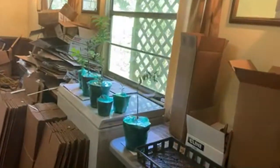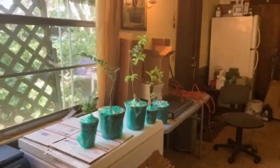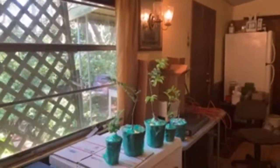Back to shipping. So I'm gonna finish this off. They're gonna go out tomorrow. And then I'll do my listings again on this Thursday. Keeping it clean in here.